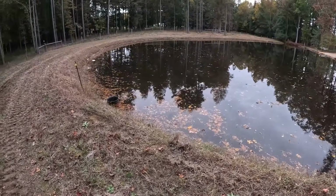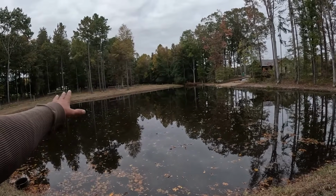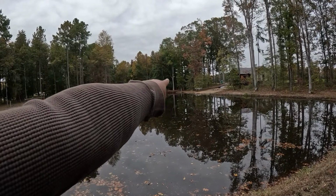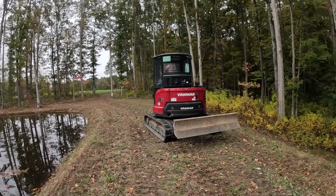Hit the front edge here too. I need to finish taking up some of these posts from when I had the cows over here. But yeah, that looks really good. I'm gonna sneak through the woods up there and hit that one spot up there at the inlet, and that should pretty much take care of this for the winter.